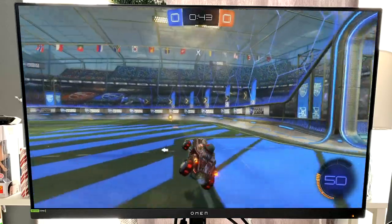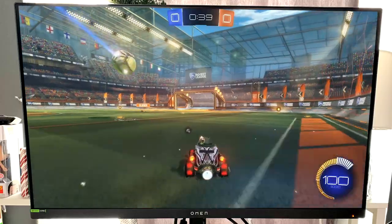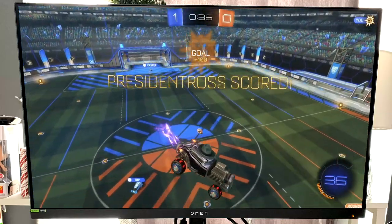Oh my God. I'm just having a blast playing Rocket League again. It's way better at higher FPS. Woo! Score for me!